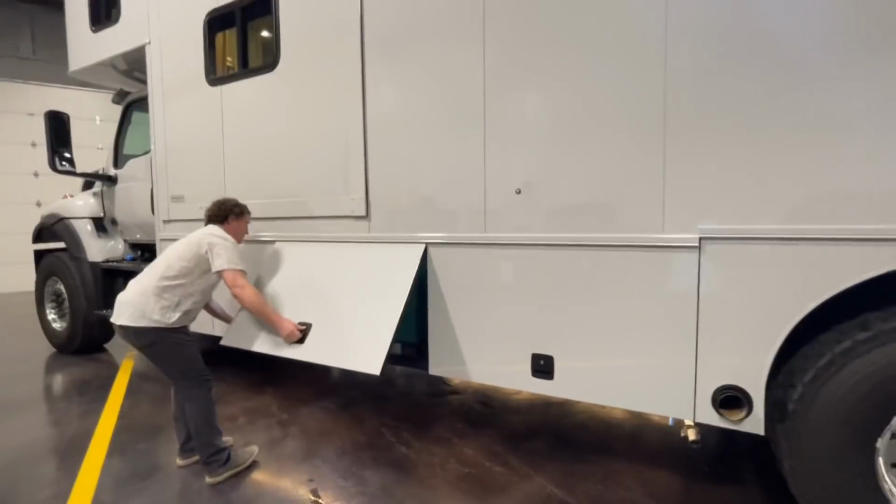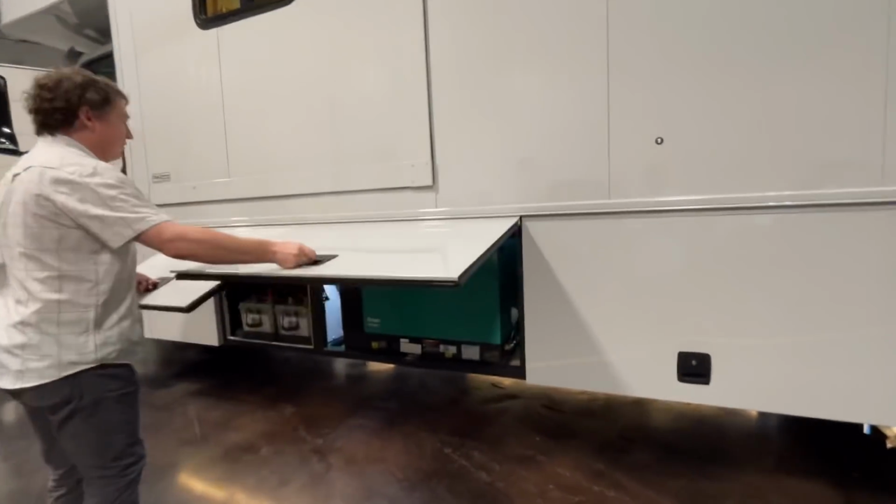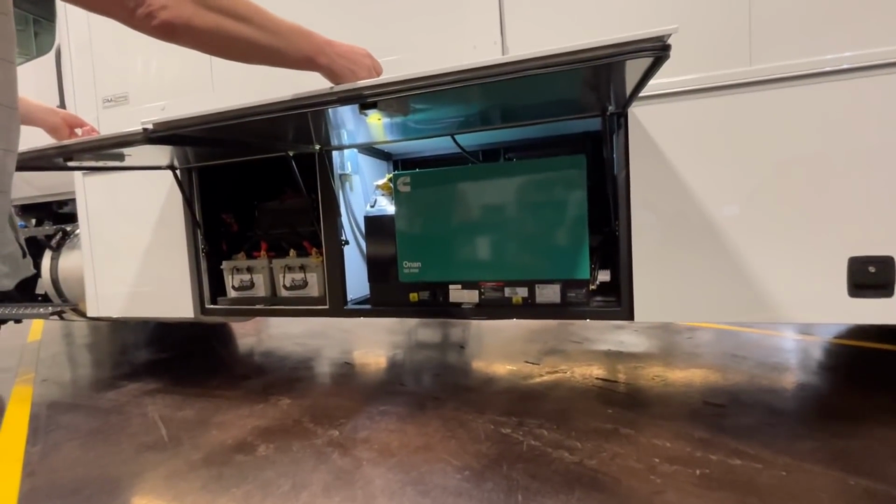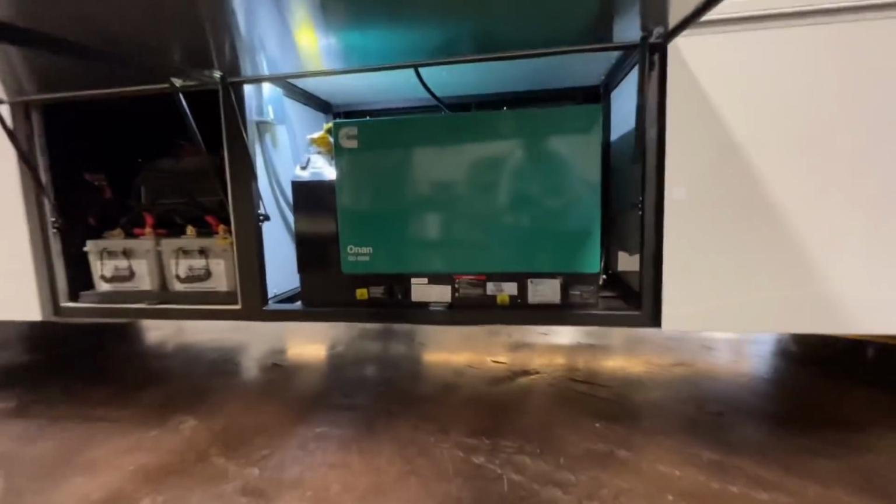Simple little 8K gen, which is a standard gen for Showhauler. Really didn't think we needed anything larger than the 8K. That will do a good job running everything inside the coach.